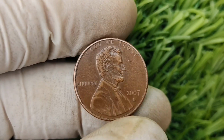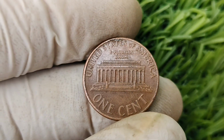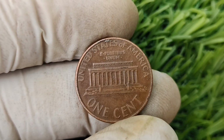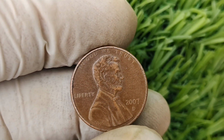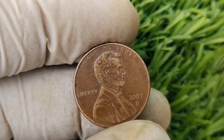Alright, before you start flipping over every penny in your couch cushions, let's take it back to basics. The 2007 penny is part of the Lincoln Memorial Series, minted in Denver, hence the little D mint mark under the date. Now these coins were minted by the millions, literally, so you're probably wondering, how can one of them be worth $1.7 million? Is it made of solid gold? Did Lincoln himself autograph it? Did someone accidentally melt a Rolex into the coin press? Well, not exactly, but it's just as cool.